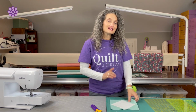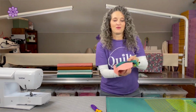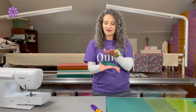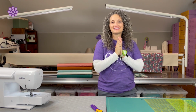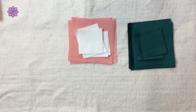Step 2 is to do the exact same process, but this time we're going to do it with our pink and green, or your fabric A and E. Same process, do this 4 more times. Okay, we're back. We are going to move on to step 3 of our instructions. Let's come over and look at the overhead cam.